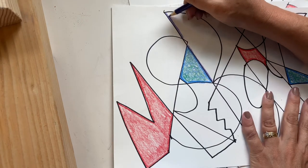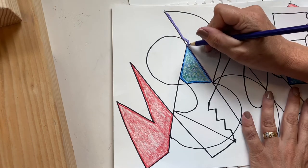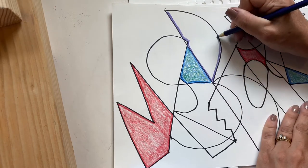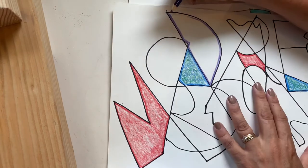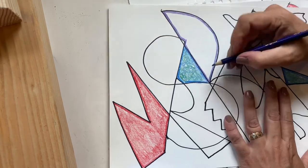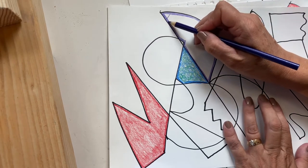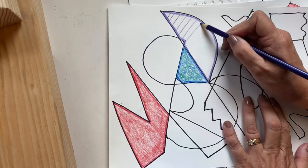You see how I'm kind of going back and forth? It's almost like I'm scrubbing that colored pencil to make a nice bold outline all around the inside of my shape. But guess what? On this one, I'm not gonna color it in. Instead, I'm gonna do a design. I think with my colored pencils, I'm gonna do a pattern.